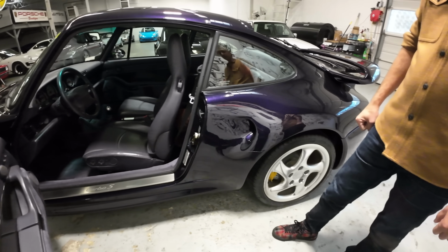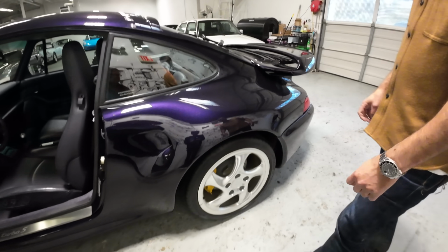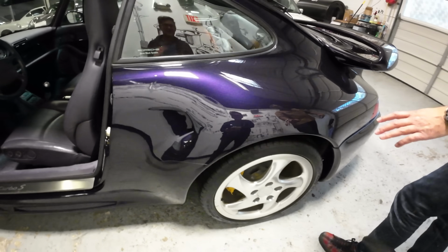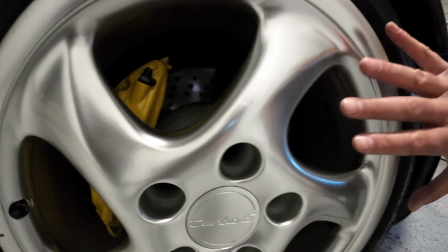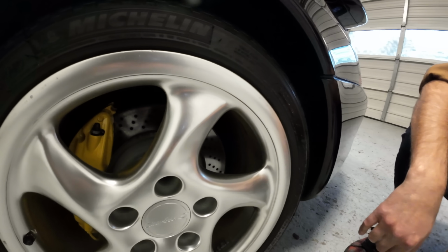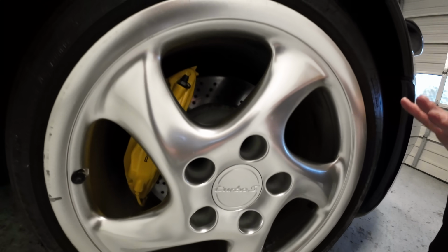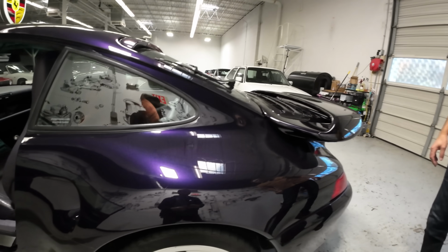So let's talk a little bit about the Turbo S package, being as rare as it is. Right away you see these hand-formed scoops on both sides. You get an additional oil cooler as well. Also, you get this iridescent quality on the wheels. It's an interesting kind of finish, very hard to replicate. Yes, yellow calipers, which are not ceramics. A lot of people think it's ceramic brakes. It's not. It was just part of the package.